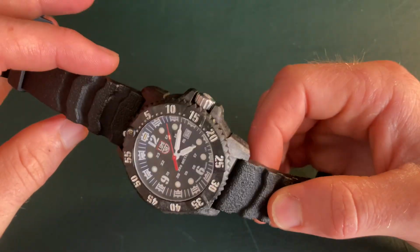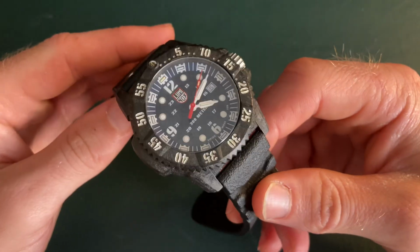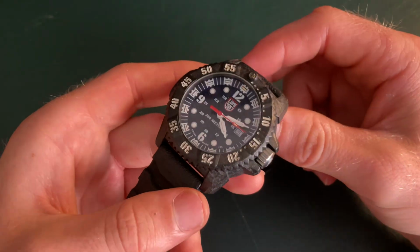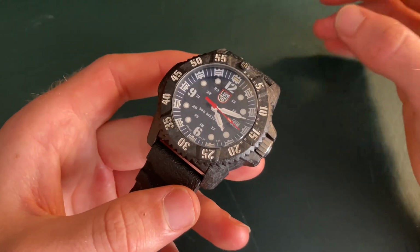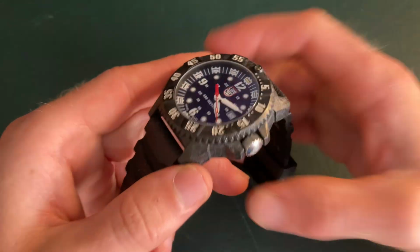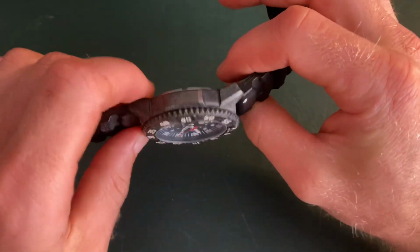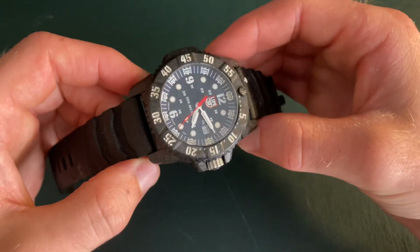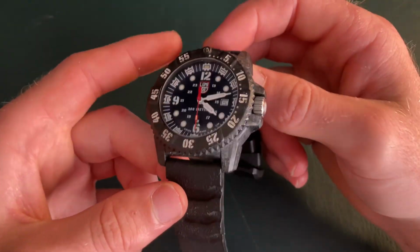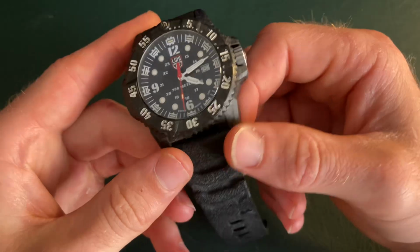A Luminox, I'd say, with a Carbonox casing is probably the one you want to go for if you want that guarantee of excellent quality, excellent build, and will live up to lots of impact. I can rely on this watch easily for that. I don't even check the watch anymore to see if I've damaged it. I check the wall or anything that I've hit it against.